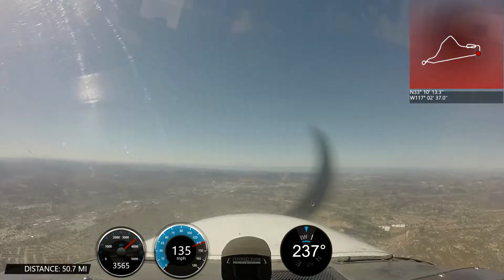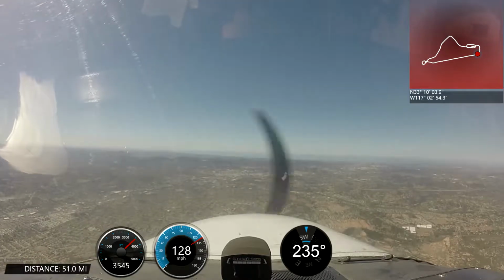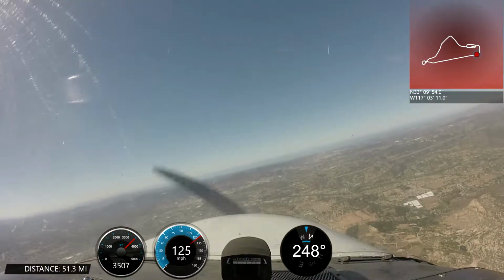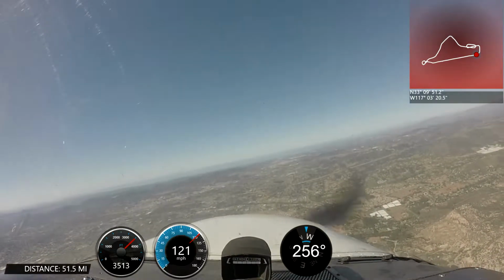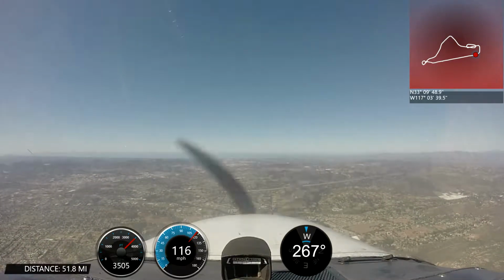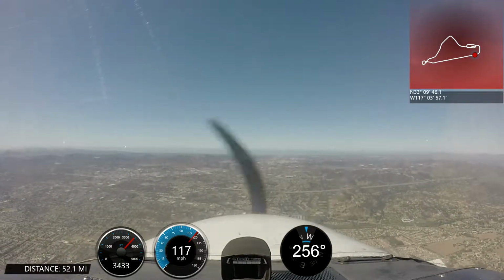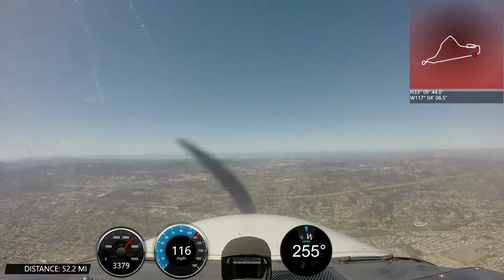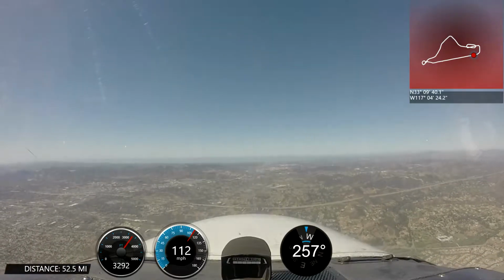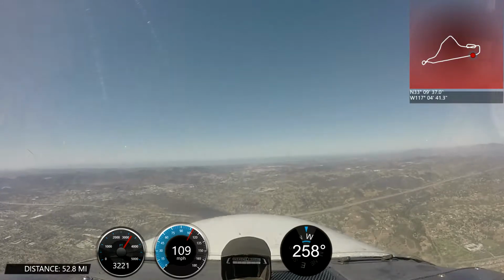Yeah, there they are. Start bringing it down. Mixture rich, flaps down, gear down, seatbelts on, fuel pump on. Power in.